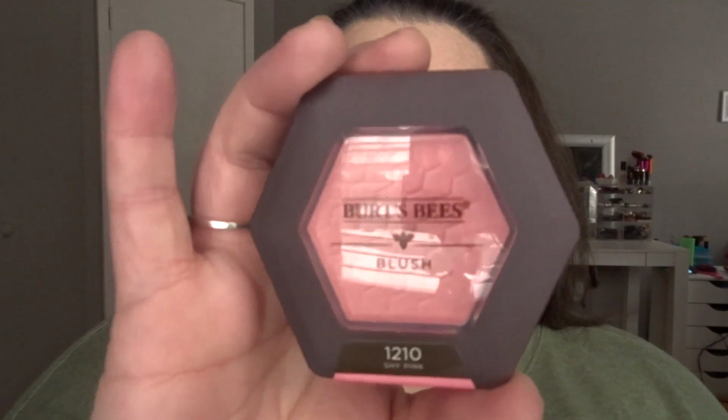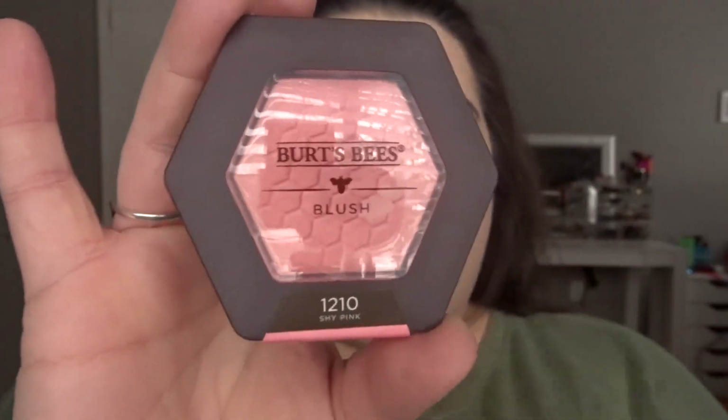All right, next up, we're going to go in with the Burt's Bees blush in the shade Shy Pink. Y'all, tell me why this scared me. That's how I went to do like this. Okay, so this is the actual color, which is a little bit darker than I would have thought it was based on that picture. But we're going to go in with my favorite brush, which is this Lisa Frank blush brush from a previous BoxyCharm. We're going to tap that.